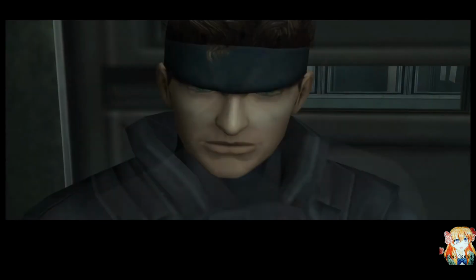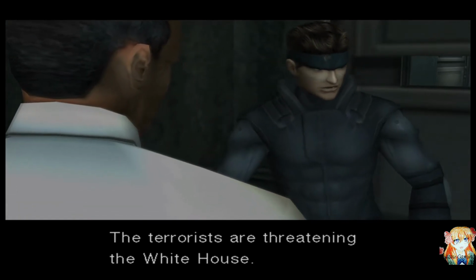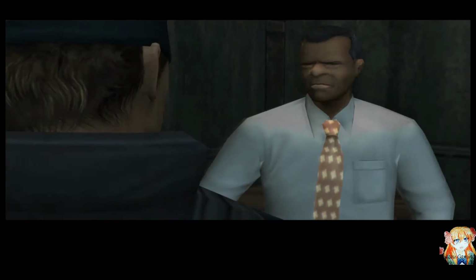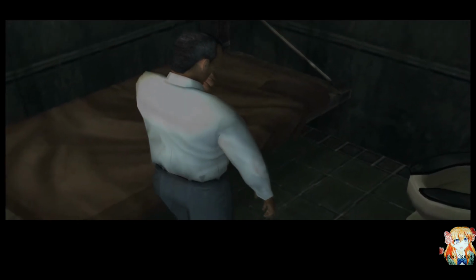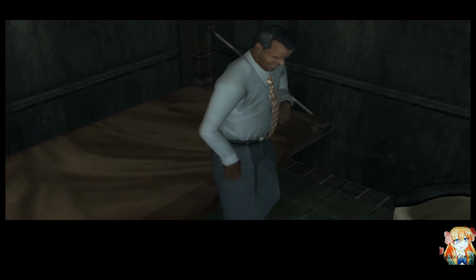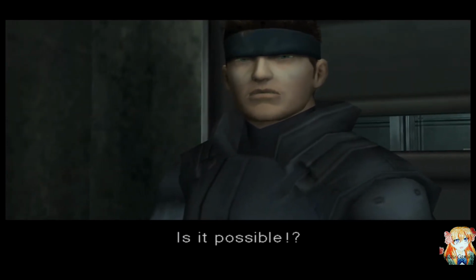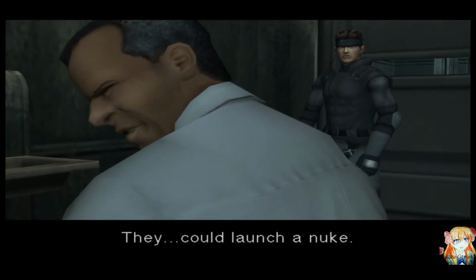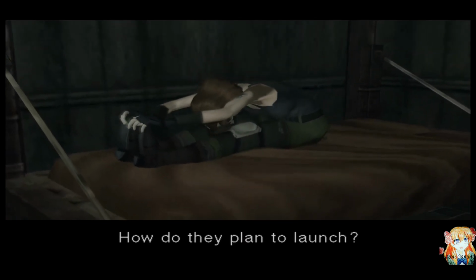The terrorists? Do they really have the ability to launch a nuke? What are you talking about? The terrorists are threatening the White House. They say if they don't accede to their demands, they'll launch a nuclear weapon. Sweet Jesus. Is it possible? It's possible. They could launch a nuke. How do they plan to launch?